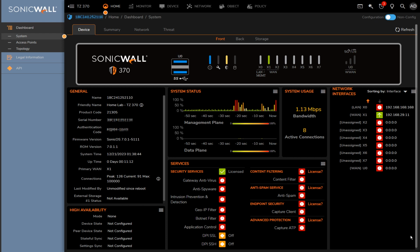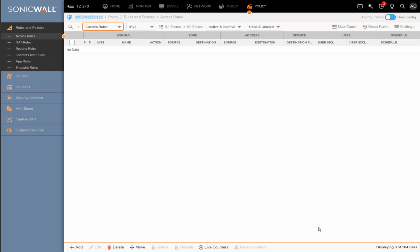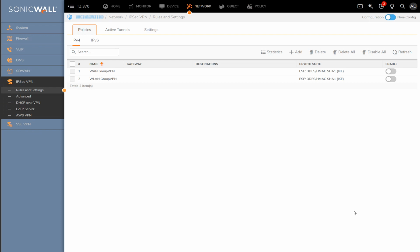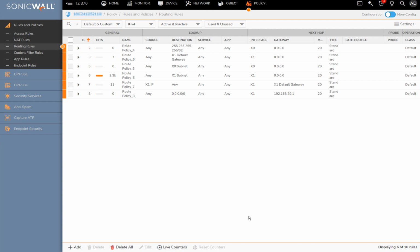Now we're on the final stages of the migration. We'll log into the Gen 7 Firewall Admin app. From the start, you'll see a new operating system with a modern user interface and intuitive workflows, all built around user-first design principles. From this screen, we see that the firewall is running SonicOS 7 and is configured with default values. So, at this point, you see that there are no custom access policies assigned to the device. And 0 custom NAT policies. We do have the default group VPN policies, but no custom policies. The routing rules are also set to default.